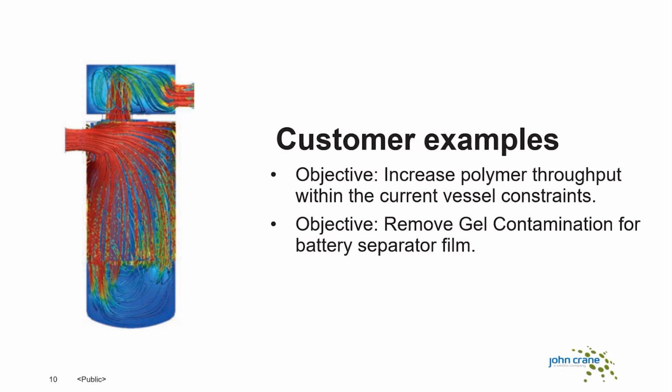The problem was that currently, when he'd actually tried it, he really couldn't get anywhere near enough on-stream life to be able to do that with the current system. It meant if he wanted to run 5 micron, he would have to buy a complete new system. Then the second one is a customer who had gel contamination in a battery separator film, and he wanted to understand where those gels perhaps were coming from and what he could do about it.